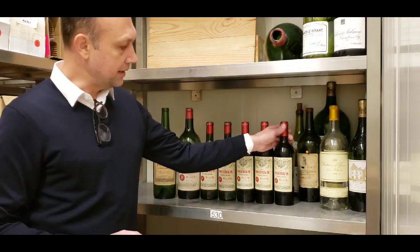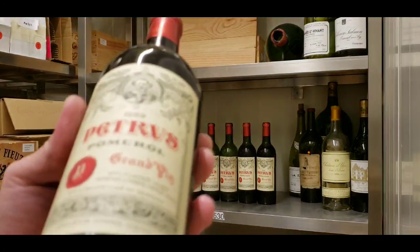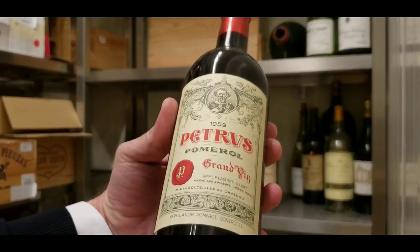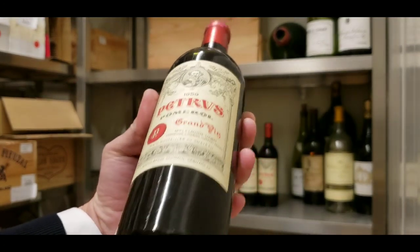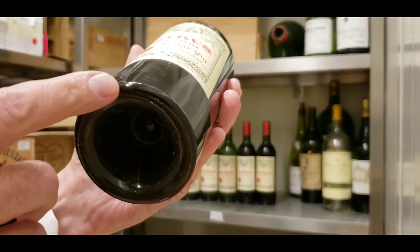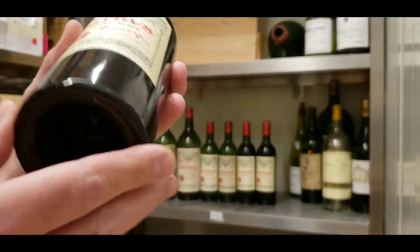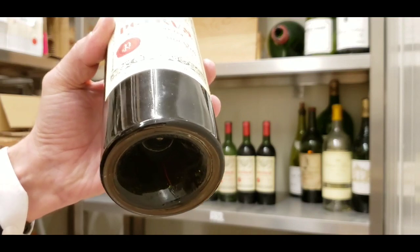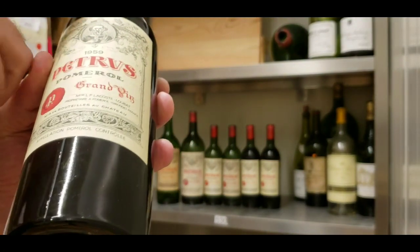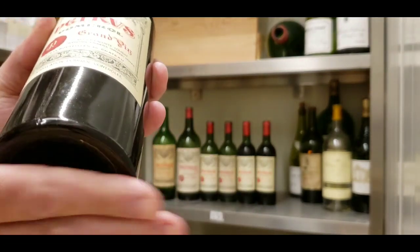So, if we take this 1959, I'll show you the bottle. In this 1959, perfect label, lovely wine. If you look, the punt is quite deep, and you can see that there's a circle here and another circle here. And if you really look, I'm not too sure if you can see it well on the camera, I'm trying to focus here, you can see that there is a line, and the line is finished by a piece of glass that has been added at the bottom.